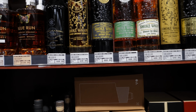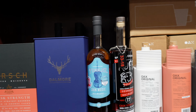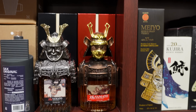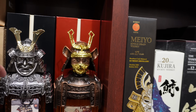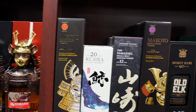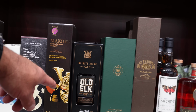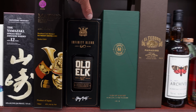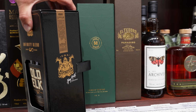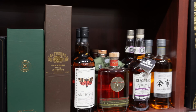Smoke Wagons, all sorts of different Smoke Wagons. Some Blue Run. Went down here to some Fiddlers, some scotch. I don't even know what some of this stuff is. Very cool Japanese bottles. Look at those things. Those are sweet. Even just as shelf sitters, those are awesome. A bunch more special Japanese, Yamazakis. Here's the Infinity Blend from Old Elk. Which year is this one? The '22.